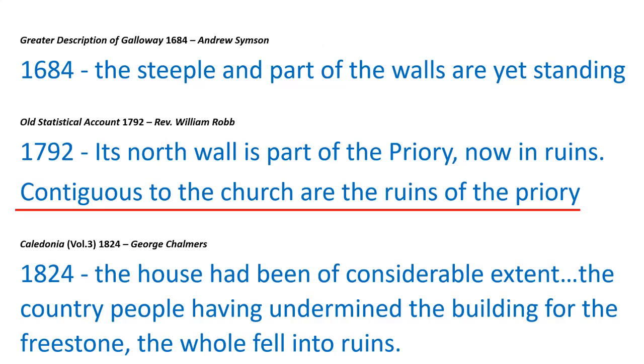A hundred years later, in the Old Statistical Account for the parish of Tongland, we're told that the parish church's north wall is part of the priory, now in ruins. And that's pretty much the situation we have today, isn't it? We've pointed out the north wall of the parish church, and that's where this information comes from. But what's particularly important is the second statement, that contiguous to the church are the ruins of the priory or the abbey. And that means that there must have been visible signs of more ruins around the church.